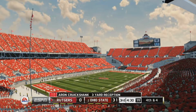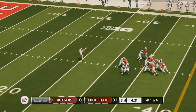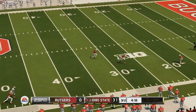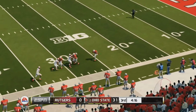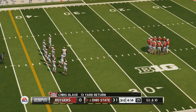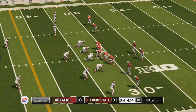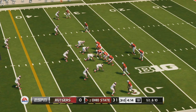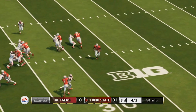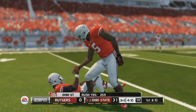Fires out to his receiver. Out of bounds around the 38-yard line. Tackle made at the 32-yard line. It's a new possession for this offense, so what will it hold? Ohio State up by a big margin. They'll bring him down at the 43-yard line.